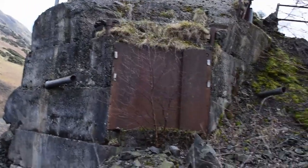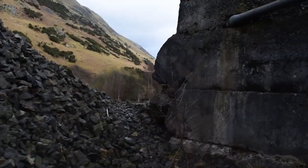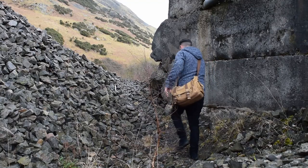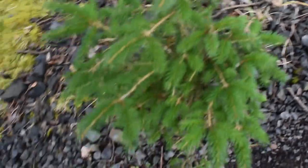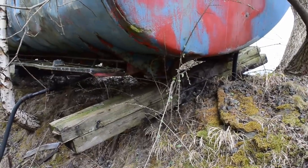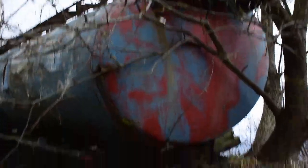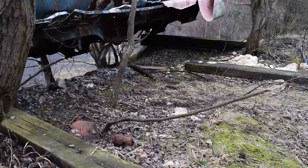I thought that was an entrance there, but it's just a big metal plate. So I'll nip back over out this way. Oh, Christmas tree. See you in 10 years. This tank, see how it's just sitting there on the beams. That's just ready to go anytime, any day. Strong enough wind and that is down. Oh, look there. Slid right off through the years.